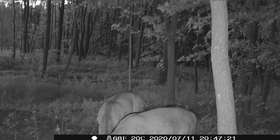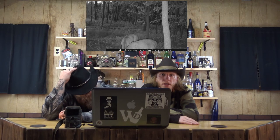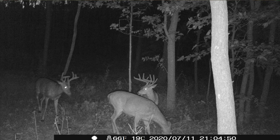Those two look like they're cuddling. Yeah. See, even if you don't shoot deer and stuff, you can still appreciate them. Oh, look at that. That's like three right there in a row. That's like a hunting show right there. That is. We're like Ted Nugent.